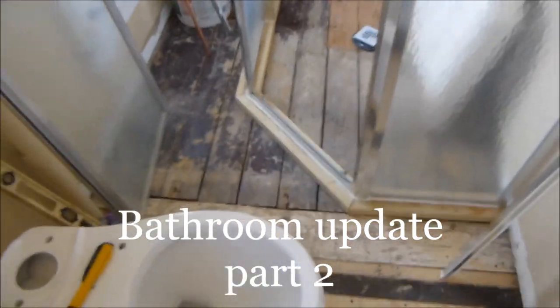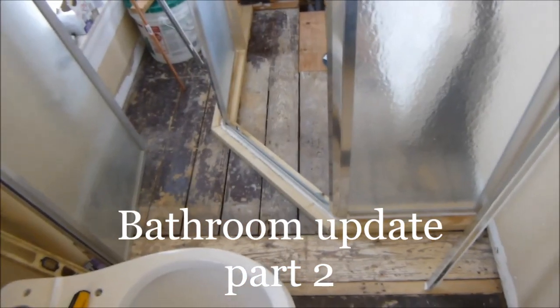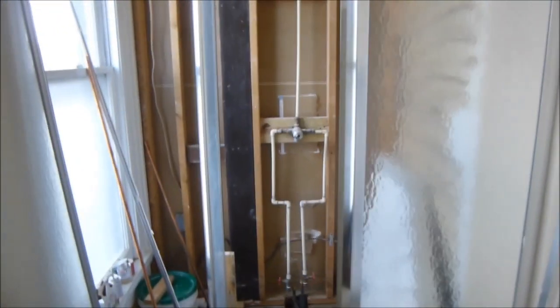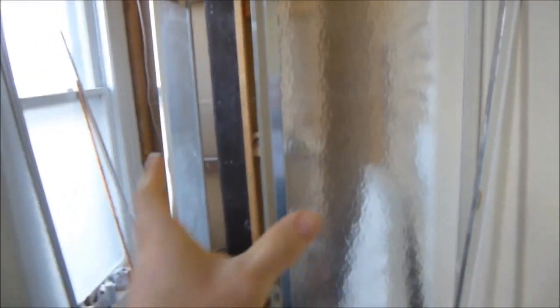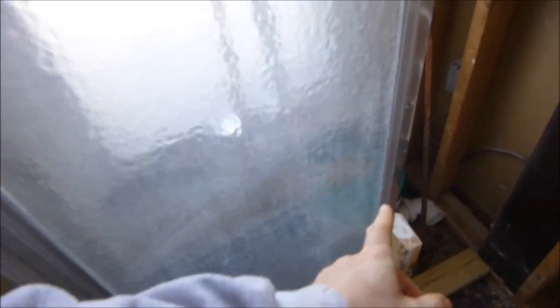Alright, update on this thing. I got the one layer of 2x4 pressure treated. I'm going to put two of those, stack them one on top of each other. And I got the little shower glass in here to see how it's going to fit. And normally these are corner shower glasses that go real close to the wall.